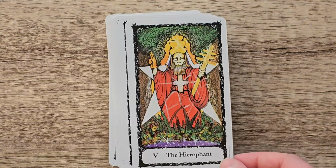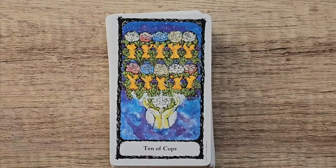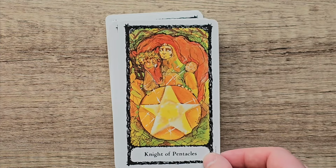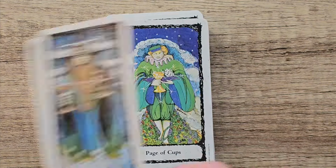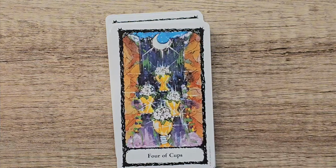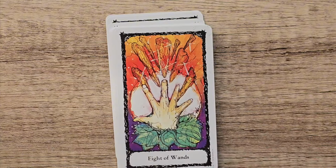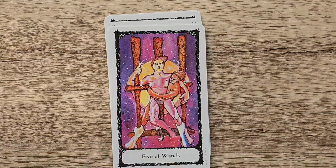Yeah, I really like this one too. A lot of the people don't really have eyes, they're sort of just white. So it gives me that otherworldly feel. But I like the colours and everything. Like the swords are all purple, pentacles are greeny, orangey, yellow in colour, and the cups are blue. I think it's really, really well drawn. So cool looking. So beautiful. The wands are more fiery, red tone. Yeah, this is a great little deck.